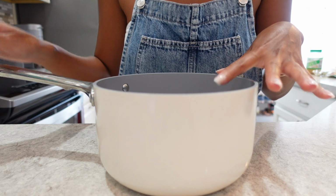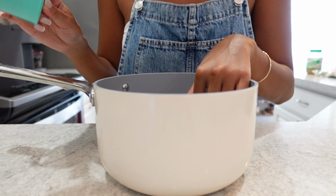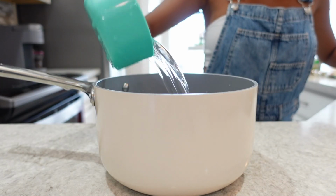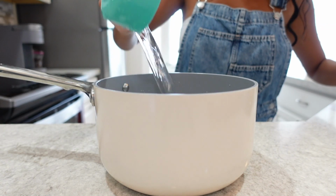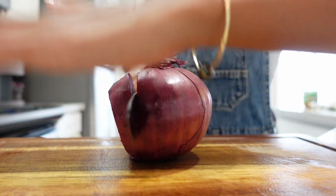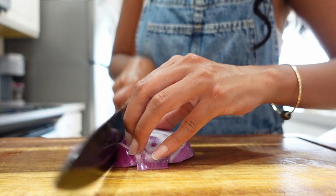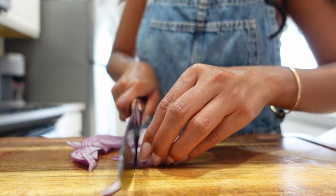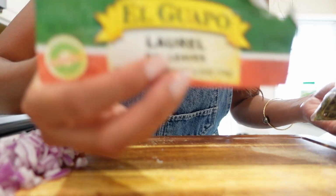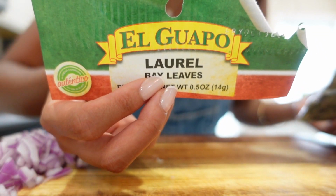And the recipe that I'm following says to do 6 cups of water, so I'm gonna go ahead and put them in here. We're gonna wait for this to boil and then we'll add the other ingredients. Now I'm gonna go ahead and take 3 bay leaves.